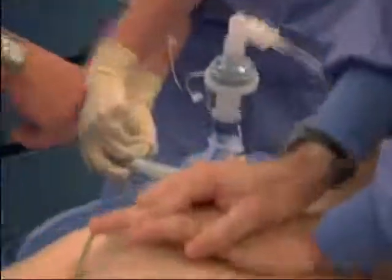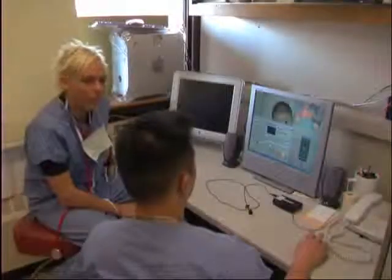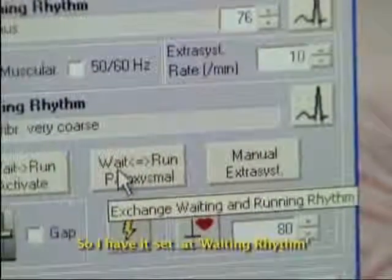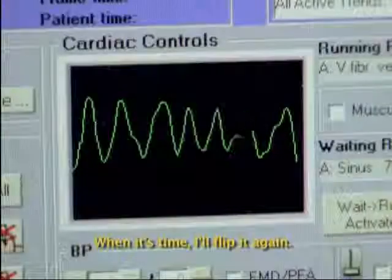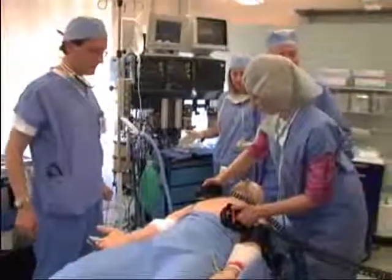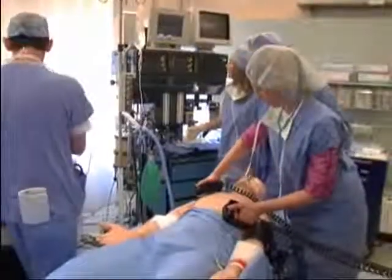And what's this going to do? That's going to hopefully increase his blood pressure so we can get his heart started again. So we give him some adrenaline. Okay. Now, do you have to give him back his heart? So I have it waiting with him right now. So when it's time, I'll flip it again. I gotcha. Paddles up. Okay, set at 360. I'm clear. Okay, charging at 360. I'm clear, you're clear, we're all clear. Shock.